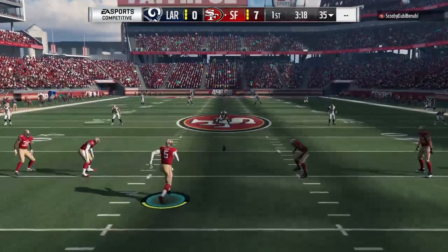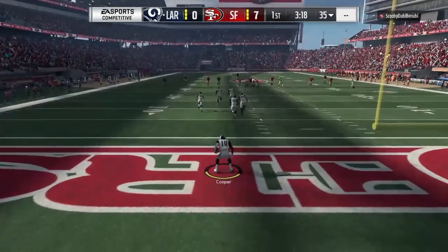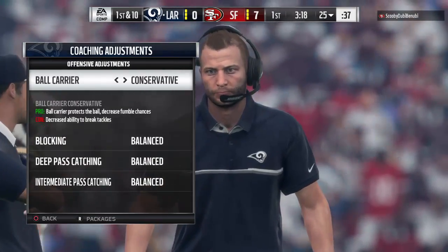The punter Pinion now to kick this one away. That'll be taken in the end zone. And no run back here. This will be a touchback, and it comes out to the 25-yard line.